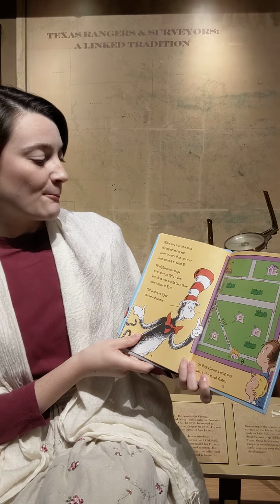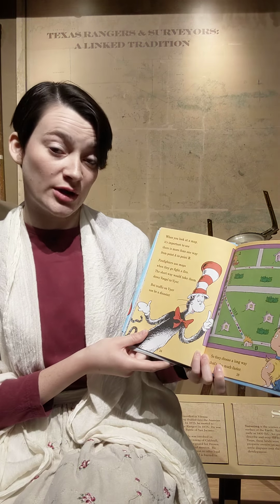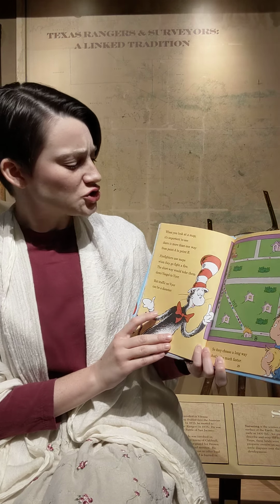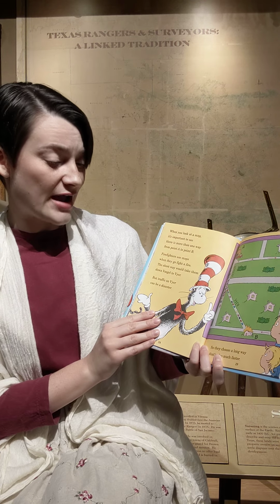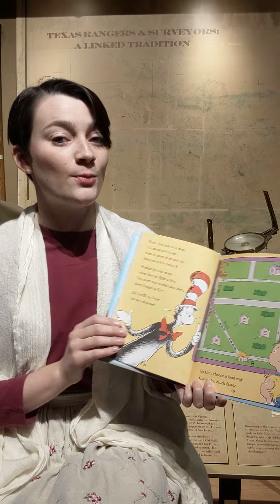When you look at a map, it's important to see there is more than one way from point A to point B. Firefighters use maps when they go to a fire. The short way would take them down Vogel to Vire. But traffic on Vire can be a disaster, so they choose a long way that is also much faster.